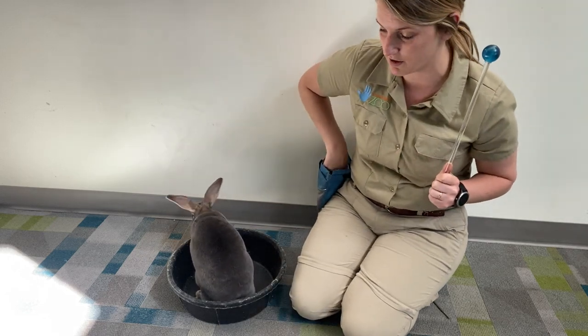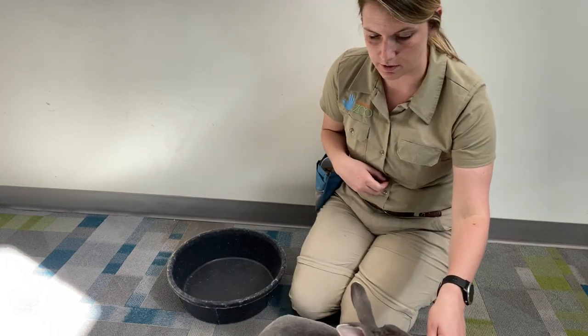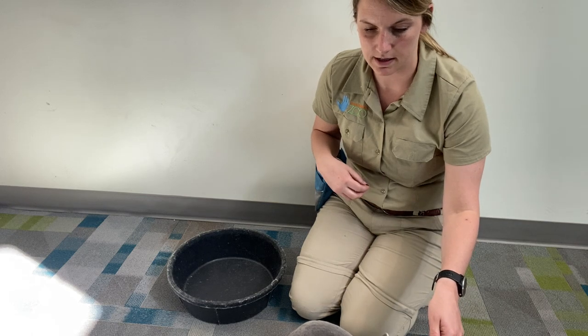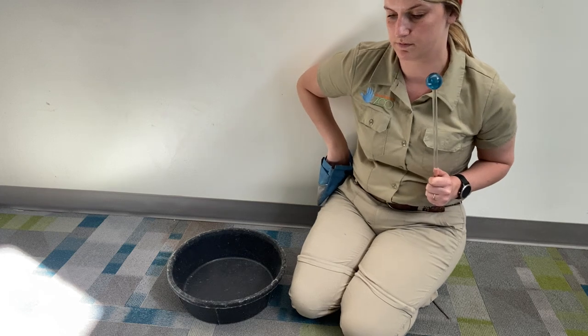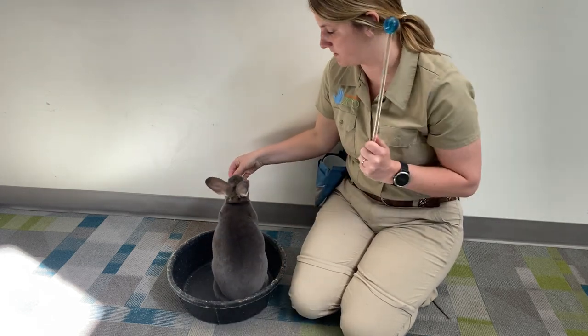Now he hopped in the bucket pretty easily. He didn't touch his nose to the target, and that's okay, because I'm eventually going to have the bucket be its own behavior. So I'm going to kind of fade that target out. I'm gonna start pairing the bucket with a cue. Bucket, good.